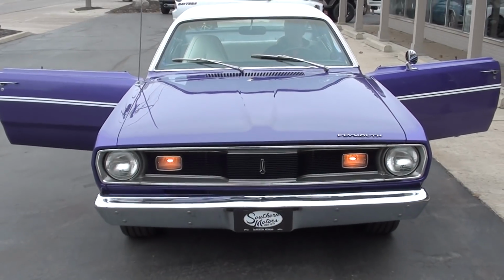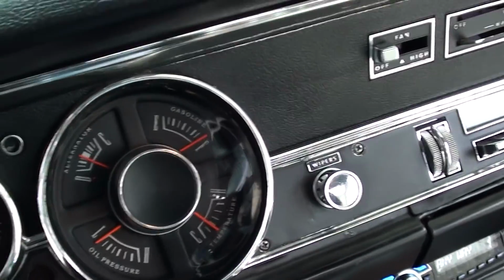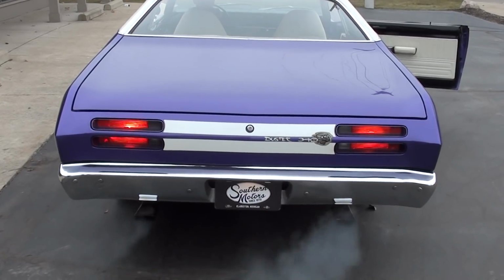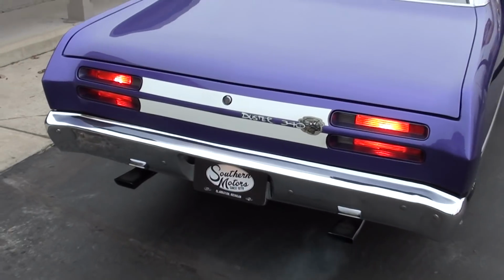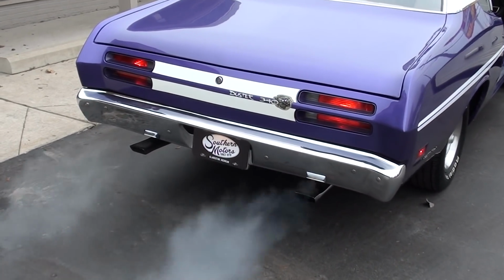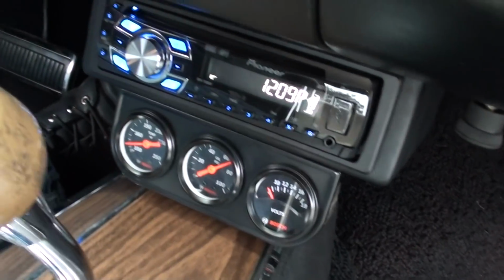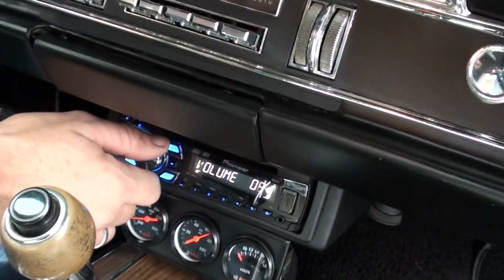I always like 340s, man. I think they perform well. I like them better than the 383. Vacuum gauge works. Looks like all your gauges are working. Oh, the oil pressure's down here. It's not working up there. Okay, temp gauge and everything up there is working. Radio works. No on the blower motor. You don't have it hooked up.